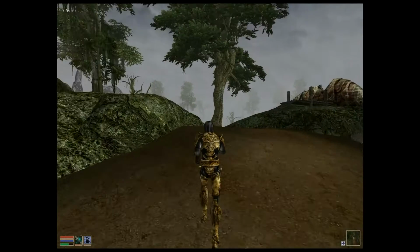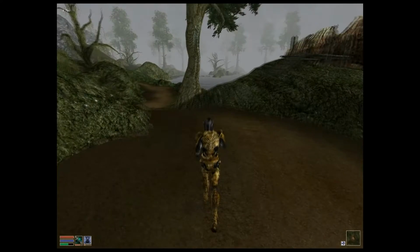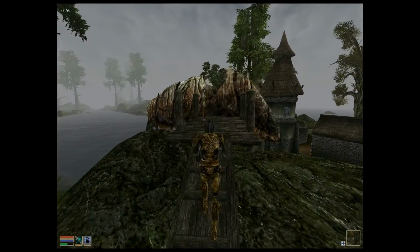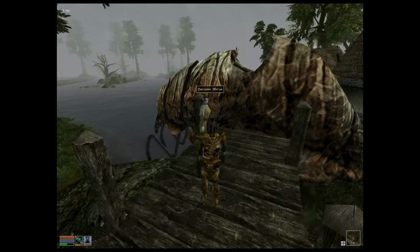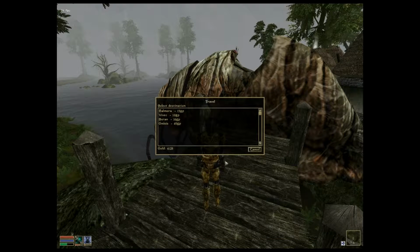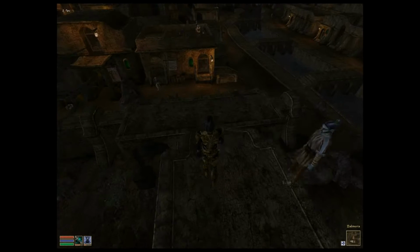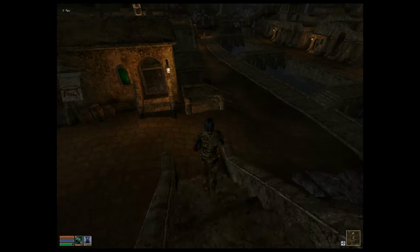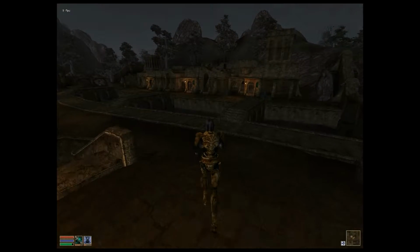I have enough gold where I don't need to really go through caves that much anymore, so I'm just gonna take the Silt Strider. We've already been on this path dozens of times. No need to do it again. Okay, back in Balmora. Let's go talk to Caius and see what else he wants us to do.